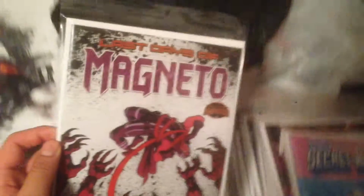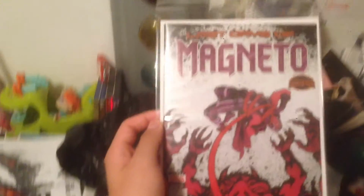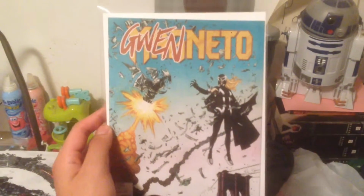We got The Last Days of Magneto. That's issue 19 in this current Magneto run. Awesome. And of course, what variant did we get? The Gwen Nito variant. Awesome cover. I really love this one for some reason. It just really stands out to me.